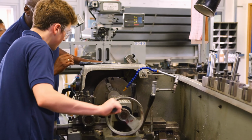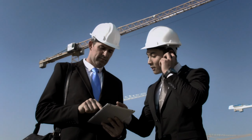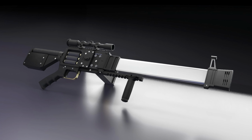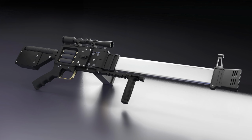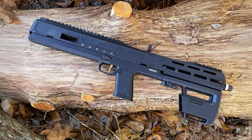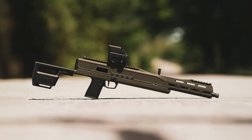Look, I love clever engineering as much as the next gear nerd, but this tour through the ridiculous and the remarkable proves a point. Innovation without purpose is just expensive theater. We saw shoulder-mountable cannons that belong on a movie set, dual-barrel pistols built for Instagram, and smart shotguns that will die with your battery.